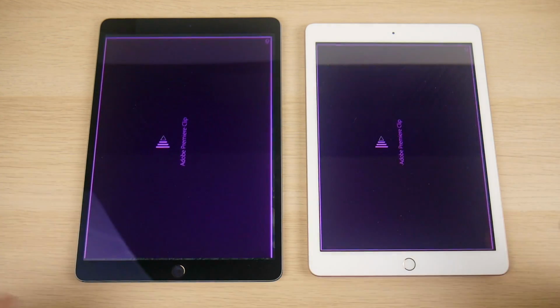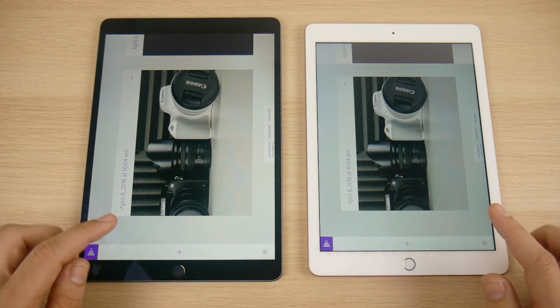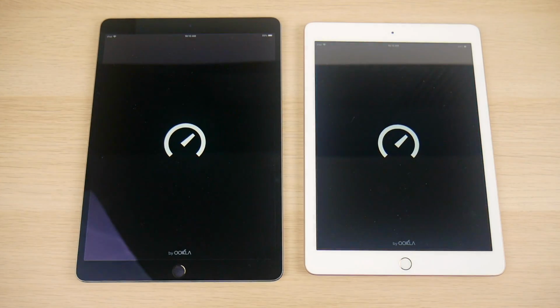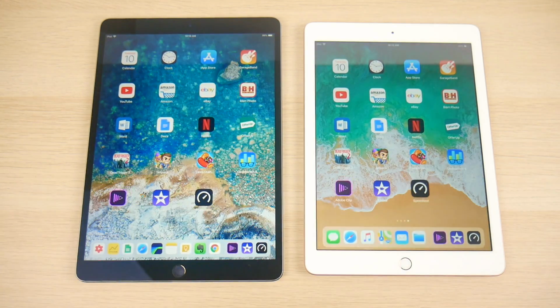Let's go on Adobe Clip. And you can see Adobe Clip does open first. Wow, that was so similar, but I think I'm going to call it to the Pro. Coming home, let's go into iMovie. And you can see iMovie about the same on both right there, and Speed Test. And let's see which one does open this up first. That was about the same, pretty close there on Speed Test.